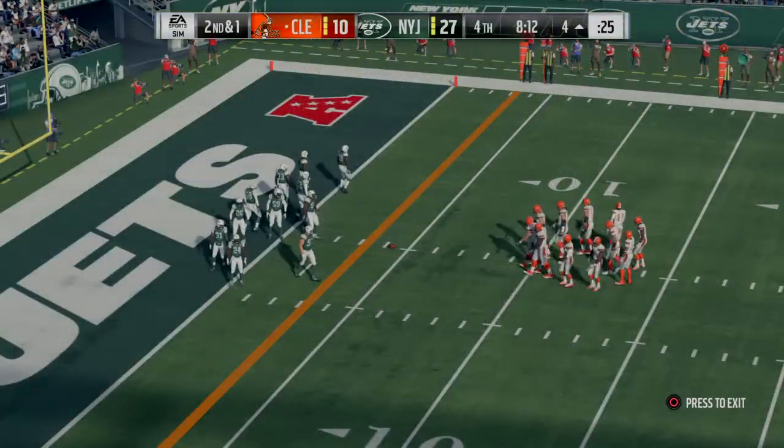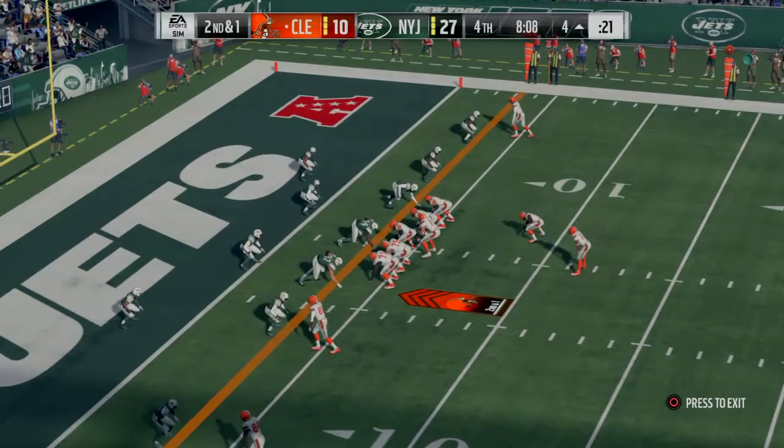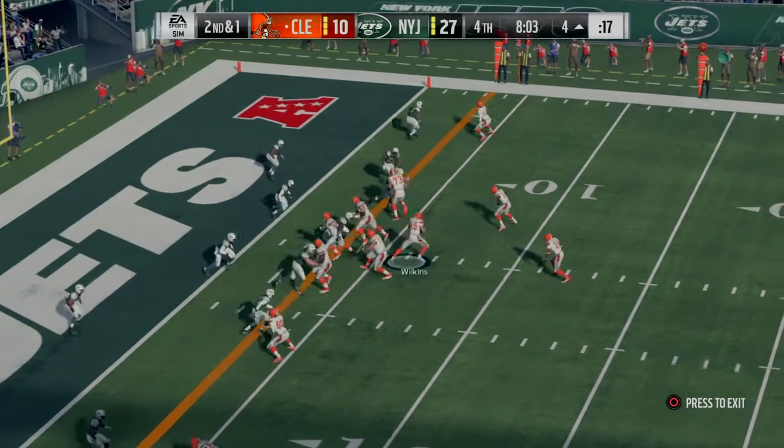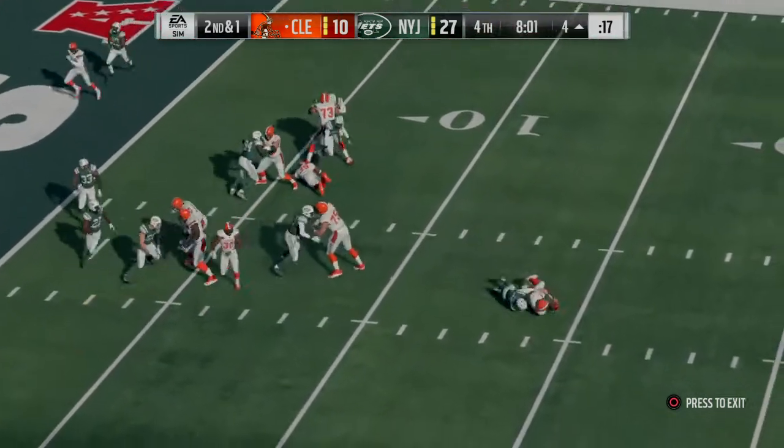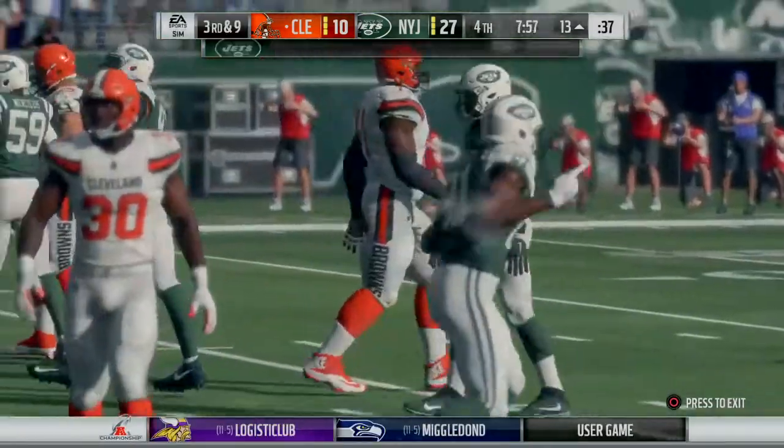And a really long drive here, and it goes on and on. 2 receivers left, 1 to the right. Looking to throw on second down. Wilkins under a heavy rush, and down he goes.